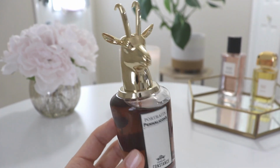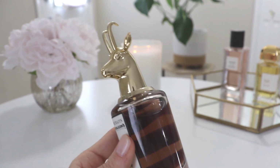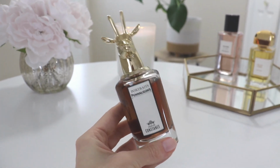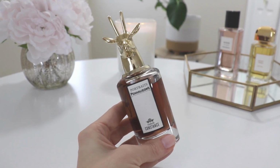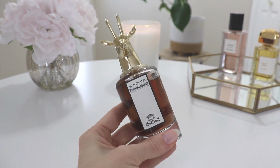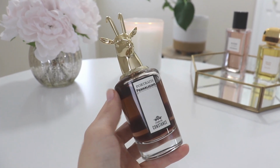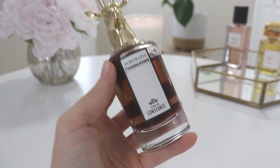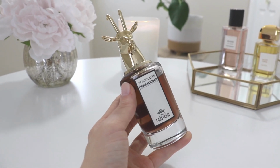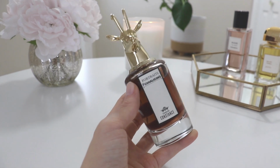I thought that these animal heads were a little, I just wasn't into them. I didn't really like the look of the bottle, but now that I have it in front of me, I think it is so cute and so unique and kind of special, and I really like it now. I think it has a lot of character, and I do really like the simplistic paper label. I love the idea of Penhaligon's. I love their branding. I like so much about the brand, and I definitely want to explore more from this house.